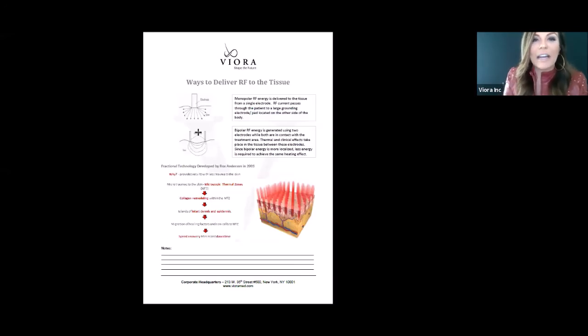All right, so we have different ways of delivering radiofrequency to the tissue. The very first technology that ever came out that was RF-based cosmetically, because RF is used in more than just cosmetics. It's used in the treatments of cancers, it's used in hospital environments, surgical environments. So the very first cosmetic RF-based treatment that came out was monopolar. So the problem with monopolar is, and what is monopolar? Monopolar means that there's one electrode on the handpiece, and then you had to use a grounding pad. The grounding pad was working as the negative, where the handpiece electrode is working as the positive.